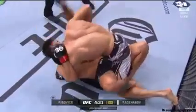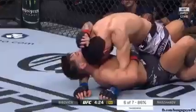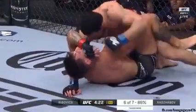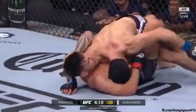Beautiful job by Rađabov. Get to that overtime, hook in the leg, and sagging him down to the ground on that overside. 6 of 7 now for Rađabov on the takedowns. Told us in the fighter meeting it would be there all night, and it certainly has been. Good. All right, be careful on the fingers.